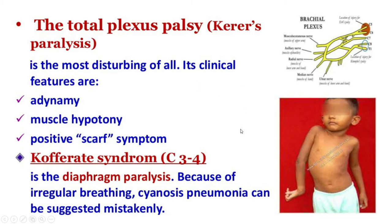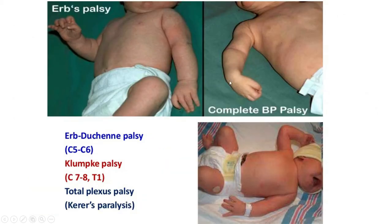And the treatment of Erb's palsy, complete brachial palsies, or Klumpke palsies is only conservative, and you have to just make the diagnosis, and you have to counsel the parents and family members that it is a small injury, and you have to be very gentle and very polite during the counseling.